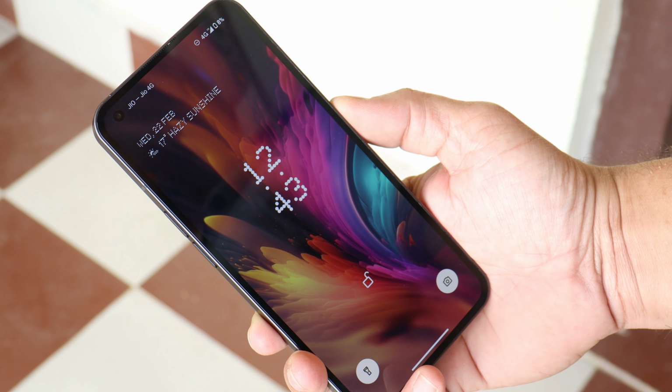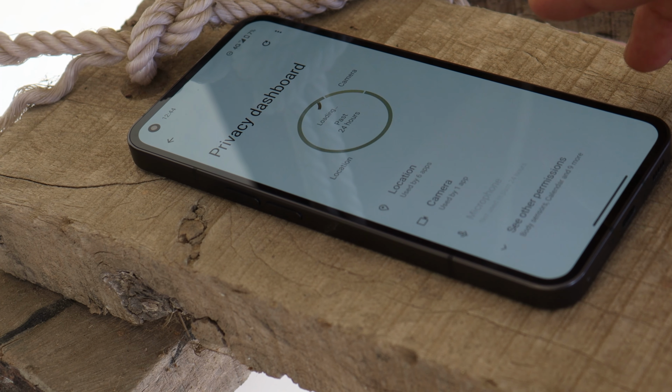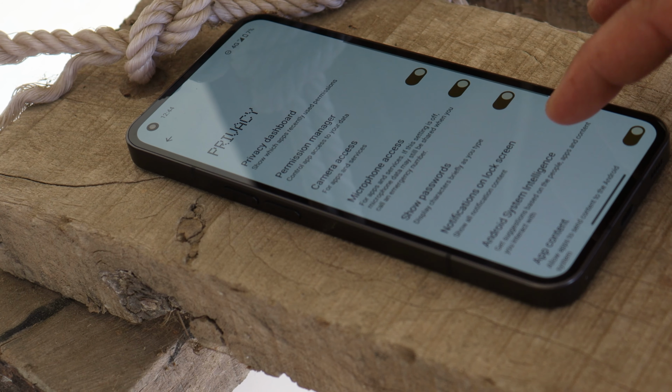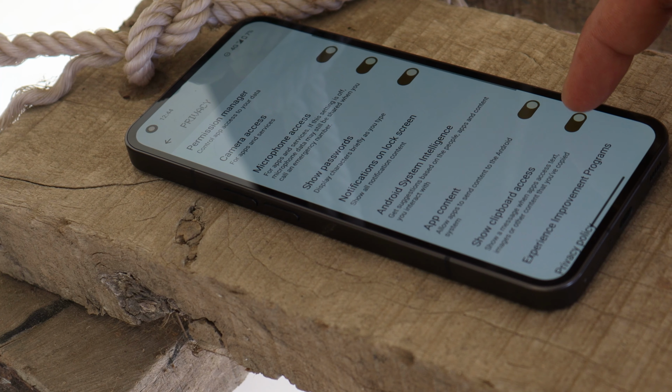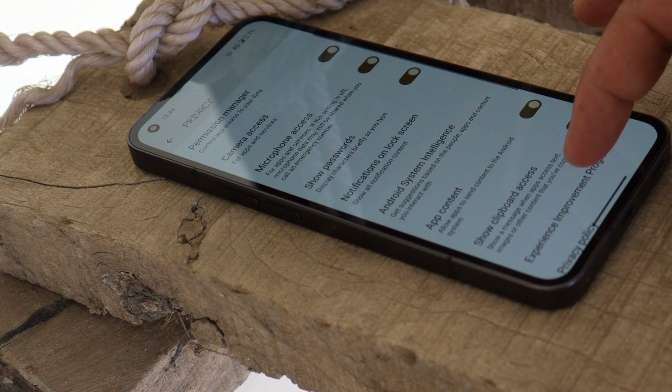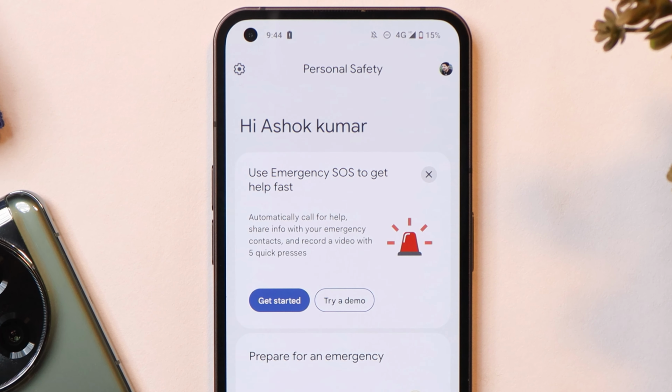When it comes to privacy and safety, Google has been continuously working on improving the privacy and the safety part on Android smartphones, and the same thing goes with Nothing Phone 1. You will always get an alert when an app accesses your clipboard, and after a period of time, it will automatically clear the history. They also added this personal safety application on Nothing Phone 1.